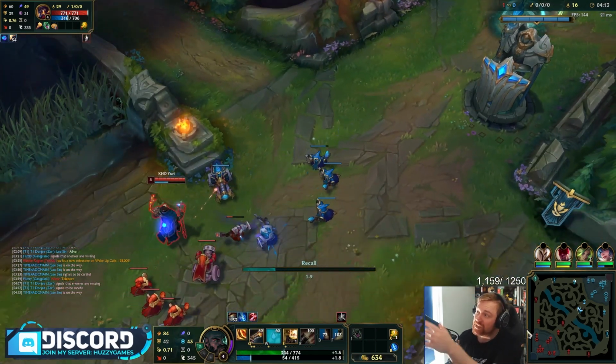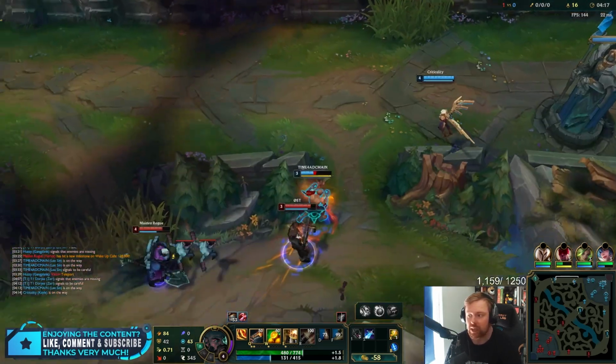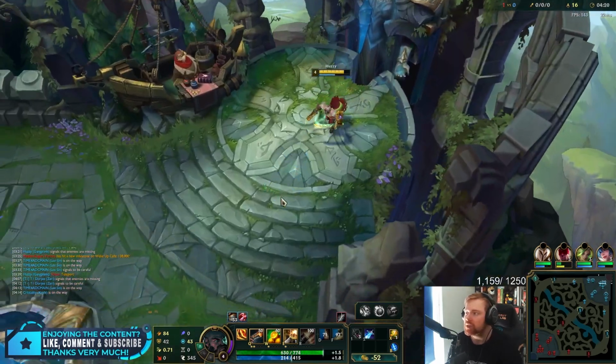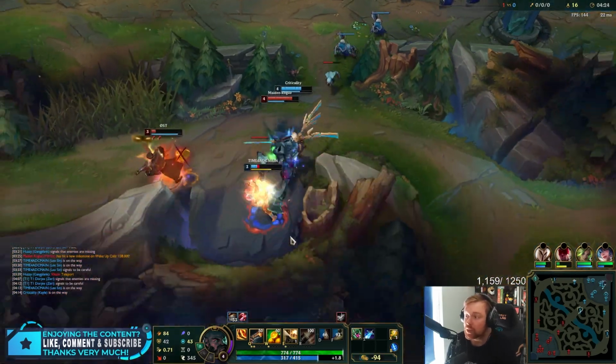But you can see the Ruined King sword in his base. This skin is actually from the Ruined King video game. Anyway, 2v2 top lane, having a bit of a brawl. Very aggressive, obviously, by the enemy team to go for this type of play.